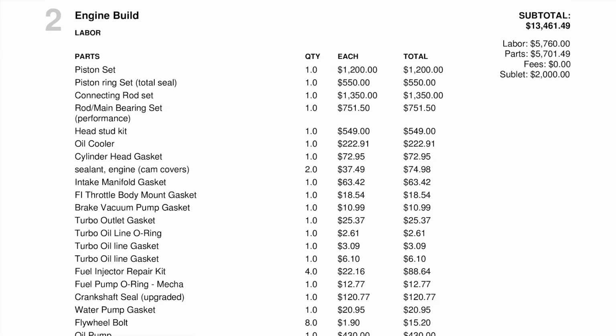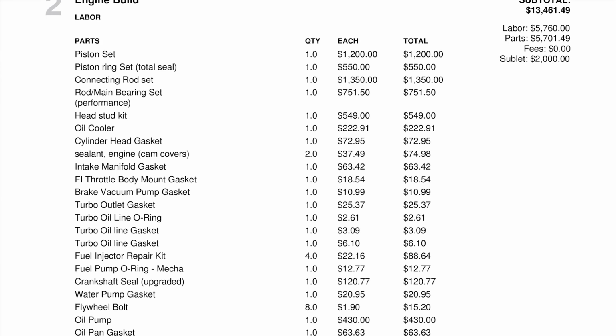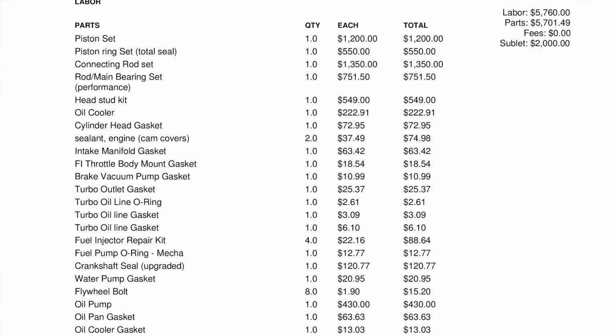Correct. Yeah. I see the flywheel bolt and the oil pump. I mean, if the oil pump is fine, we don't need to replace the oil pump? No, for sure we're replacing the oil pump. Okay, you are. It's full of metal at this point. Okay, got it. So my option one is to do this performance build, and the total there is $13,461. Correct. What are my other options here?